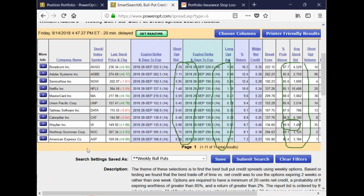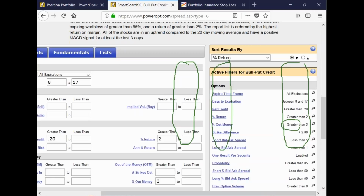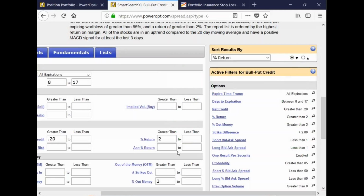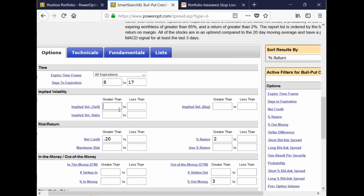Is that CAT? Oh no, it's Wayfair. I'm sorry, that's on Wayfair, okay? Now, I could simply change some criteria here and try to tell the system, I know the average implied volatility across the market is 0.77. I just looked that up.